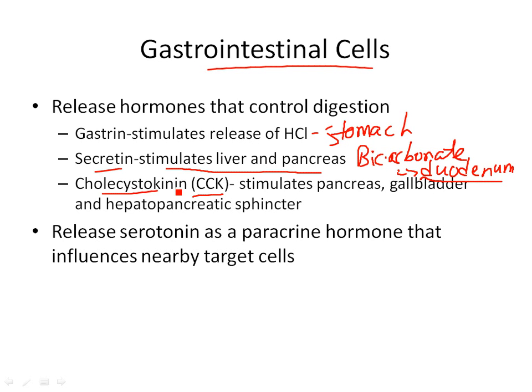It basically stimulates the pancreas, the gallbladder, and the hepatopancreatic sphincter. The pancreas makes enzymes to help tear down proteins, things like that, break down the food. The gallbladder makes bile salts, which are used to emulsify fats, help break down that.